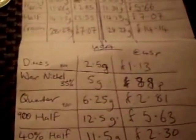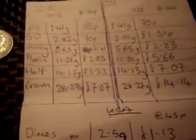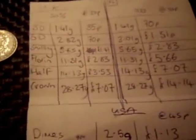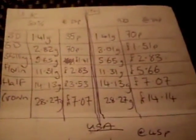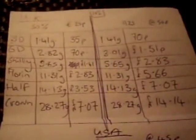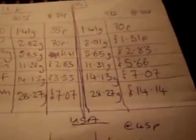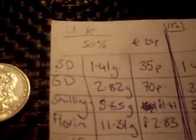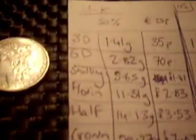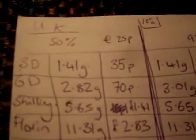Now, excuse my messy handwriting, but this is also what I took with me, which you may find useful. I took a list of dates of coins that I needed, date filling coins, and also a list of ones, not so common ones, but ones that commonly make good money. So I took that with me. But then more importantly, I took this. We've got UK 50% silver, all different types of coins, their weights, to check the weights to see if they're fake, and also the prices.